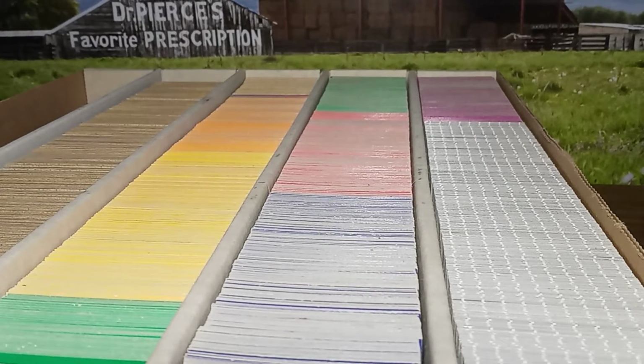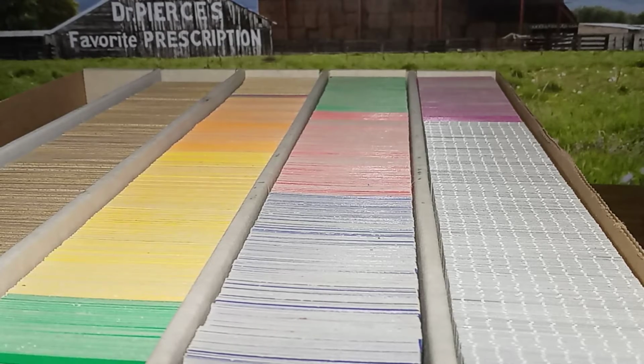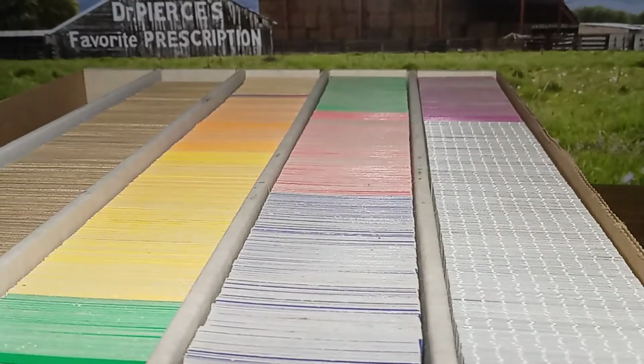So thanks a lot, E. That was fun to go through all those cards. I liked looking at them all, brought back memories, and there are some really nice cards in there, and this one's just great. My collection needed that. So thank you so much.